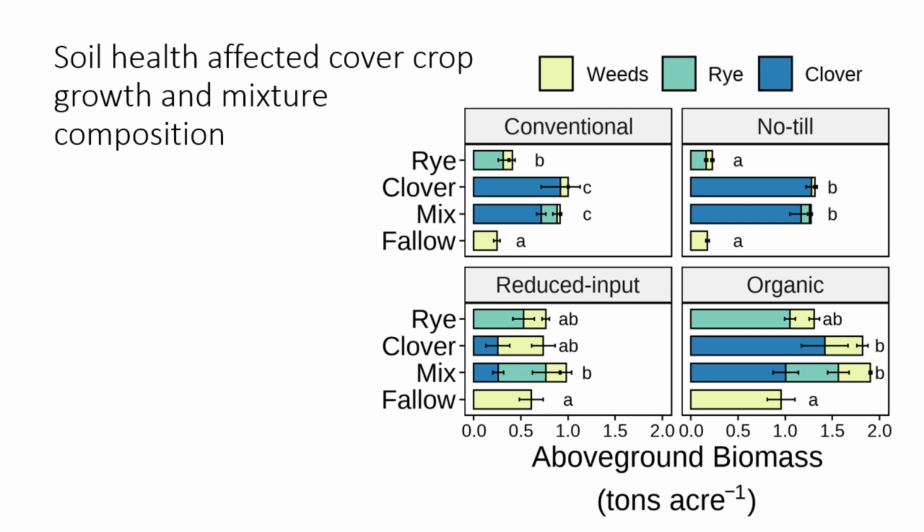And what was interesting was that those differences in soil health across the 4 systems, those panels are conventional, no-till, reduced input, and organic. And this is showing you above ground biomass of our cover crop treatments in tons per acre. And the main thing I want to show you here is that soil health affected how those treatments grew and the composition, especially of the mixture.